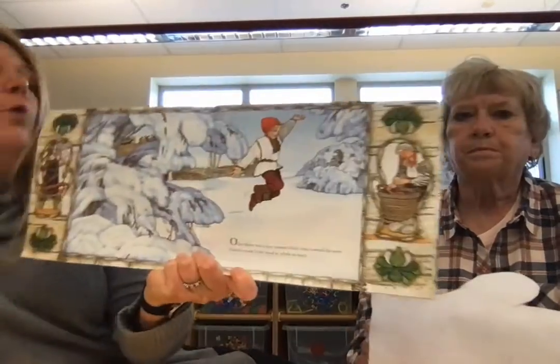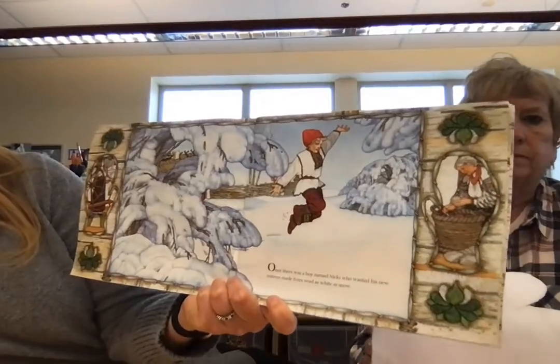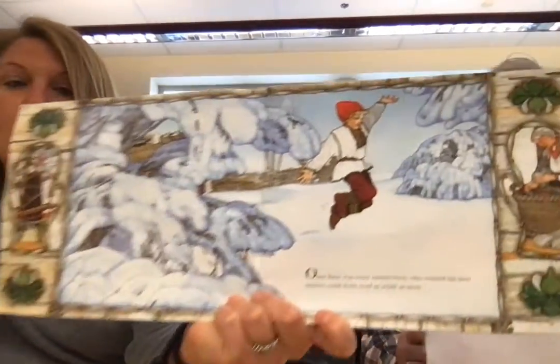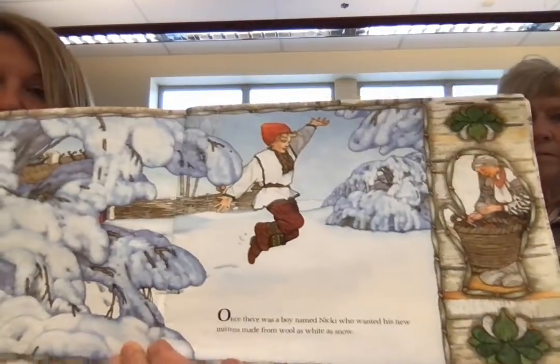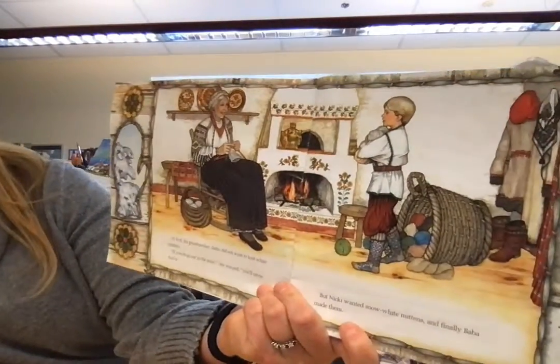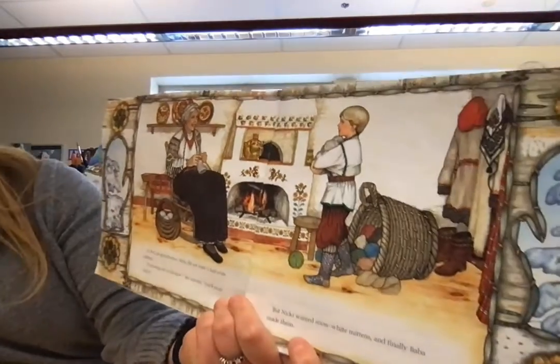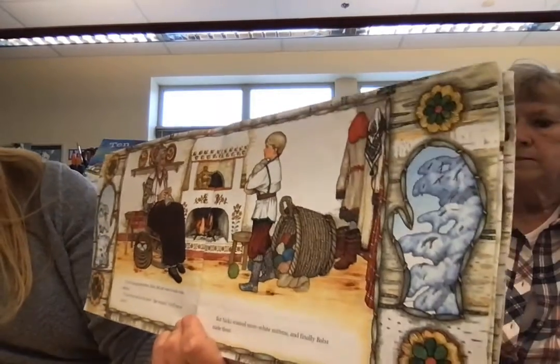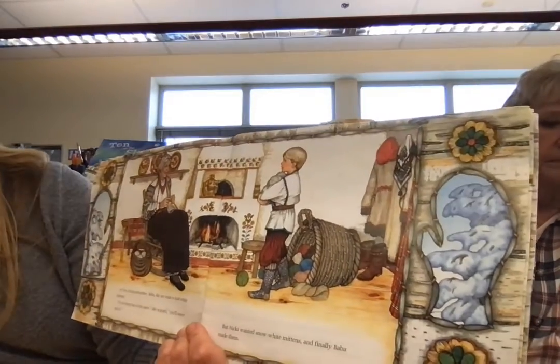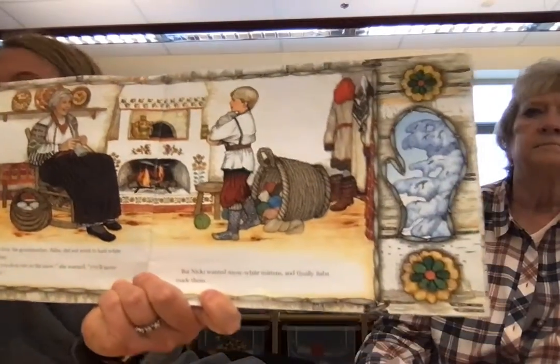Once there was a boy named Nicky who wanted his new mittens made from wool as white as snow. At first, his grandmother, Baba, did not want to knit white mittens. If you drop one in the snow, she warned, you'll never find it. But Nicky wanted snow white mittens, and finally, Baba made them.